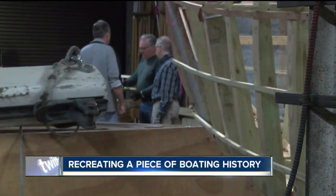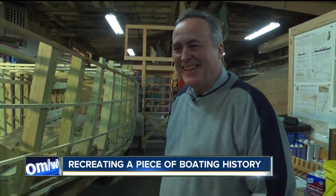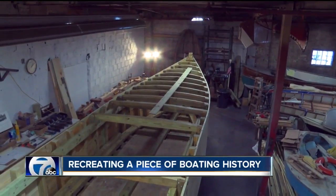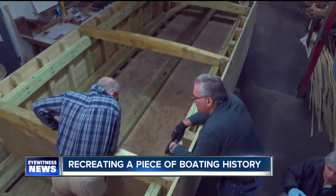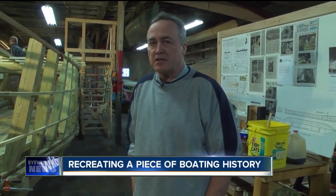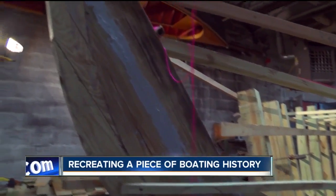this 51.5-foot creation float? We're hoping. They expect to deliver it to Lockport in mid-May, but if they're done a little early, they just might take it for a well-deserved maiden voyage. Borrow some oars here, and we're going to row it down to Canal Side for a couple days before we take it up to Lockport. In Buffalo, Mike Randall, 7 Eyewitness News.